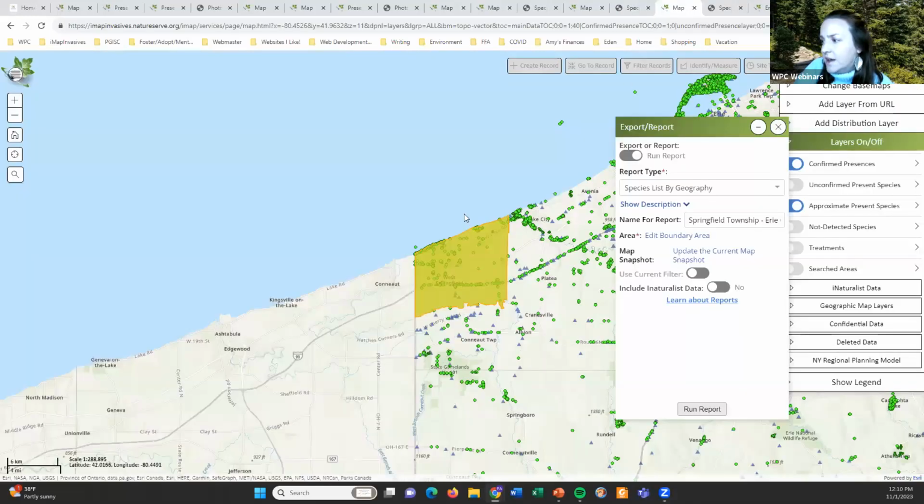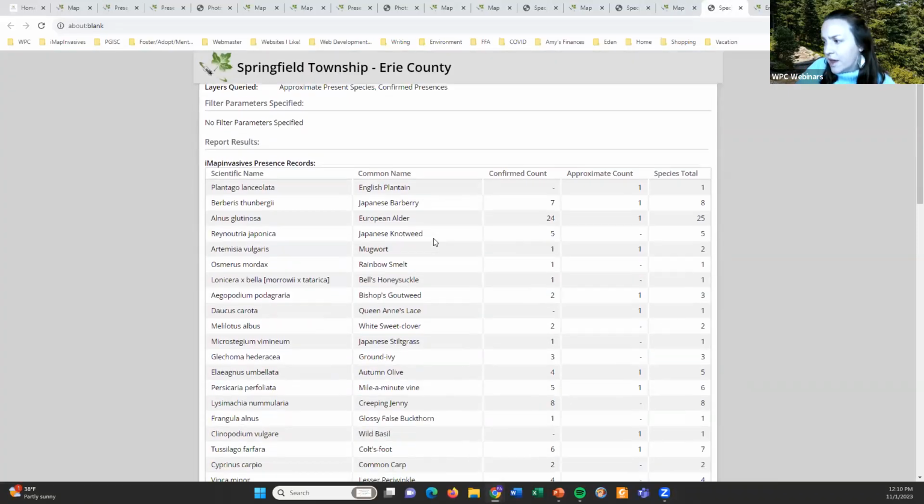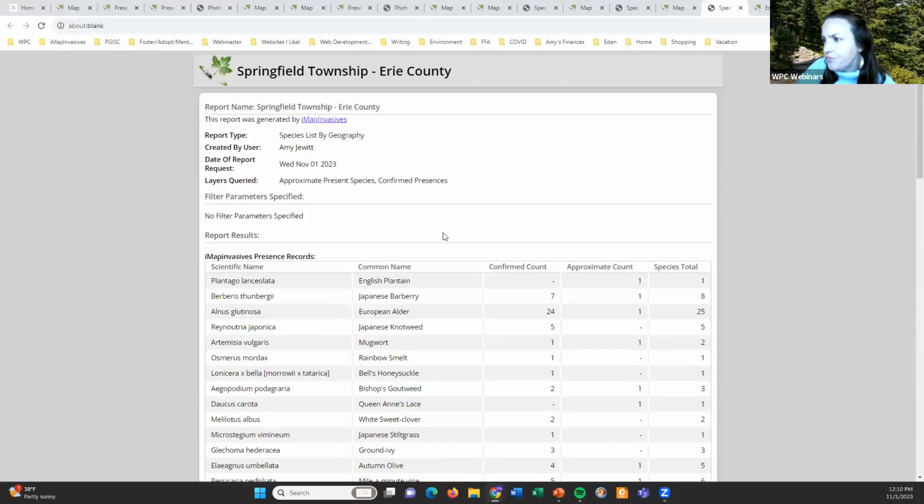And then finally, I chose another type of report that you can run. This is up in Erie County, and I chose a specific municipality to try to get a better understanding of the species that have been found there. This is Springfield Township, specifically in Erie County. So you can see that's highlighted here on the map. And then again, here's the report that goes along with it. So all that information is listed out for you.